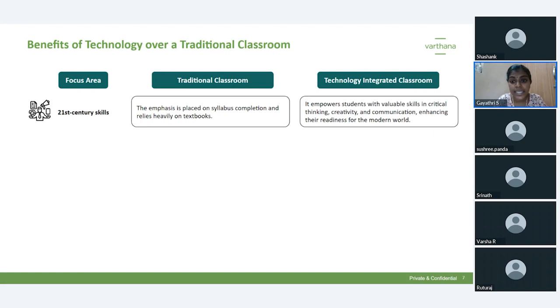Yes, if you have a technology integrated classroom, what we can expect is that it will empower students with 21st century skills like critical thinking, creativity, communication, by offering a lot of resources through digital, be it games or videos, audios, or cross learning culture. Through all these things, a student can develop 21st century skills easily inside the classroom.